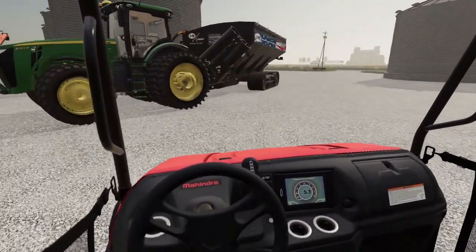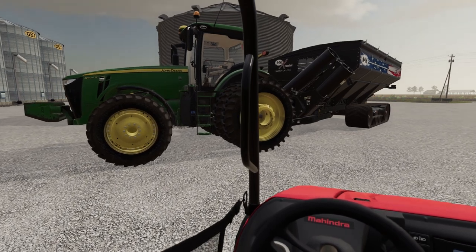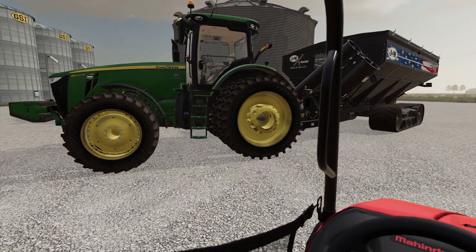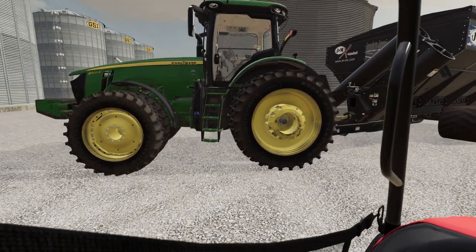Here is our main workhorse on this farm. That is our John Deere 8400R. This thing is 2017. We haven't had it very long. Super happy with this tractor. Amazing. Couldn't ask for a better vehicle, in my opinion. But then again, I grew up driving the John Deere. That's all I've ever really used. And all I've ever really needed. John Deere stuff, so there's the 8400R.